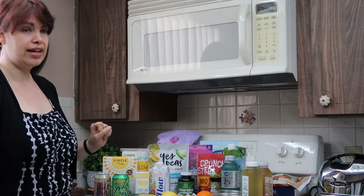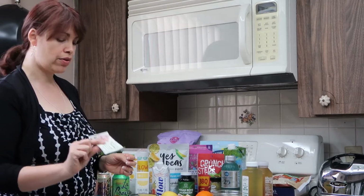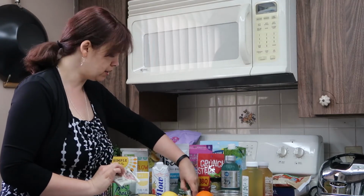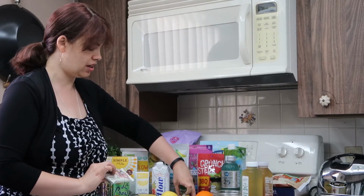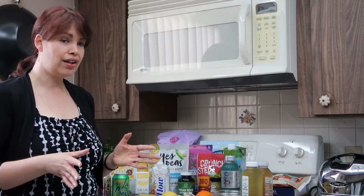The next area that we can go into is more of the pharmacy section. I did break down and try some new Go Macro bars. This time I tried the cherries and berries, the banana almond butter, the sunflower chocolate chip, and the one I've already tried is the dark chocolate and almond. That one I really like. Those were on sale right now, 2 of them for $5.